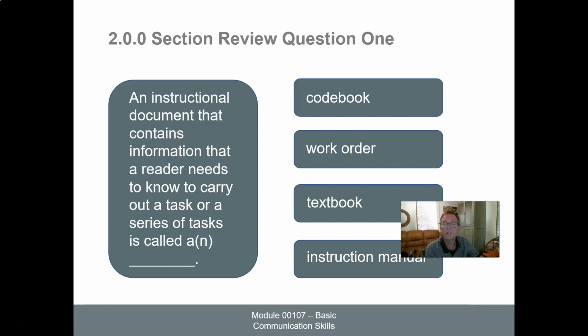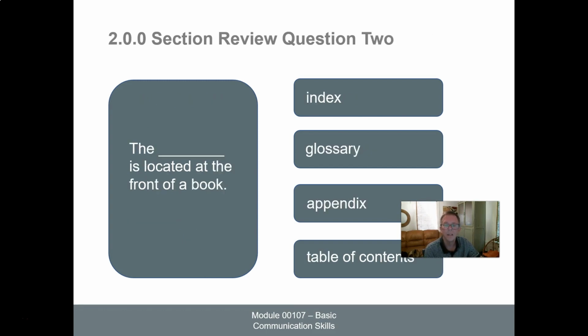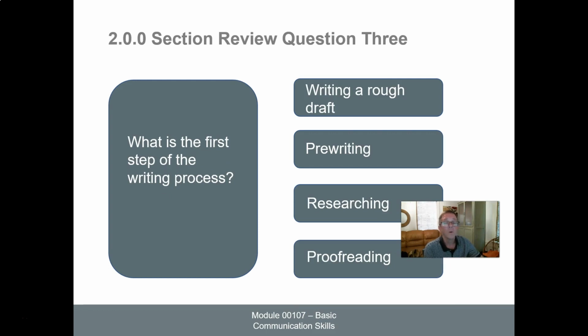An instructional book that contains information that a reader needs to know to carry out a task or a series of tasks is called a code book, a work order, a textbook, or an instruction manual. I would say textbook. The blank is located at the front of the book: index, glossary, appendix, or table of contents. I'm going to say table of contents. All right. What is the first step of the writing process? Writing a rough draft, pre-writing, researching, or proofreading? We're going to say pre-writing.